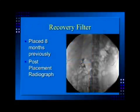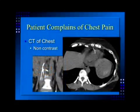So here's a recovery filter. Strut fracture is a common problem with every filter. And when the struts fracture and there's deformation, it can be a problem. Here's a filter that's perfectly in position. The patient presented with chest pain. And the filter actually was mangled, and one of the struts migrated to the heart, and it had to be removed.